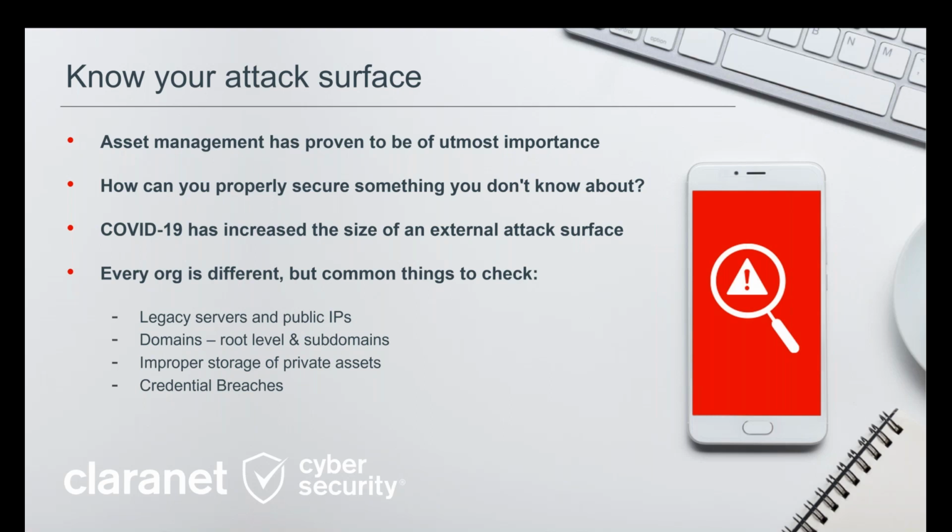So how do you properly secure something you don't know about? COVID-19, as well as several other factors in the modern way that things are deployed, has massively increased the size of the external attack surface. So be aware that everything on the internet is going to be hit.